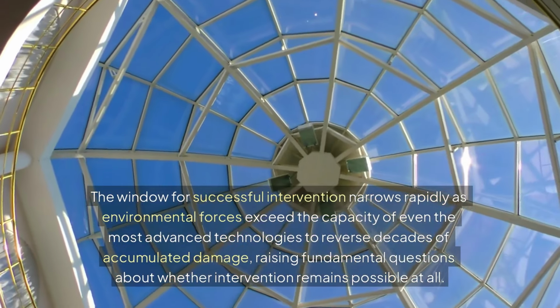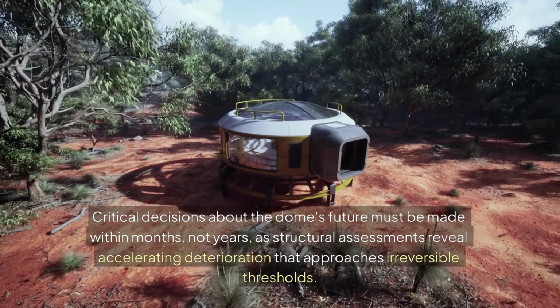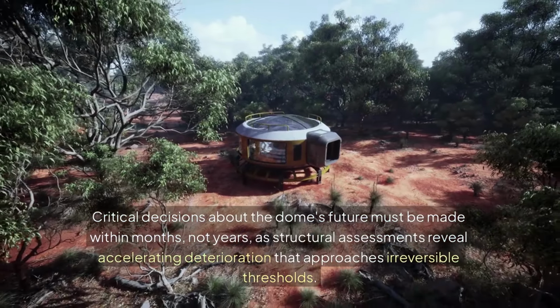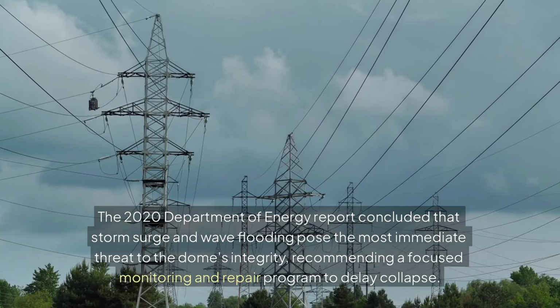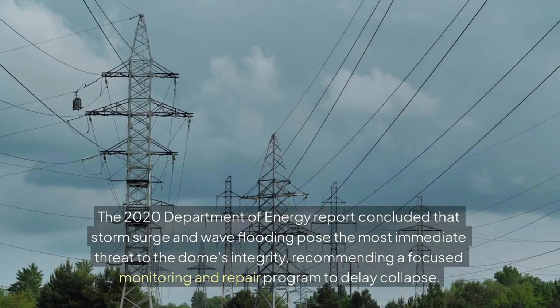Critical decisions about the dome's future must be made within months, not years, as structural assessments reveal accelerating deterioration that approaches irreversible thresholds. The 2020 Department of Energy report concluded that storm surge and wave flooding pose the most immediate threat to the dome's integrity, recommending a focused monitoring and repair program to delay collapse.